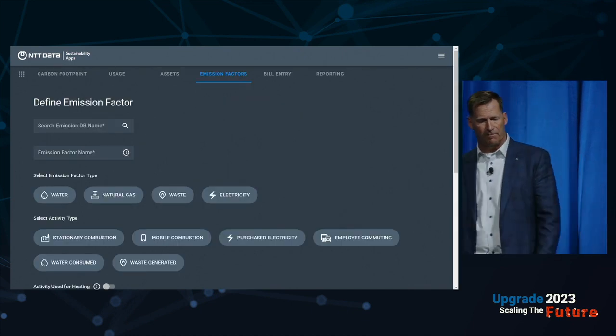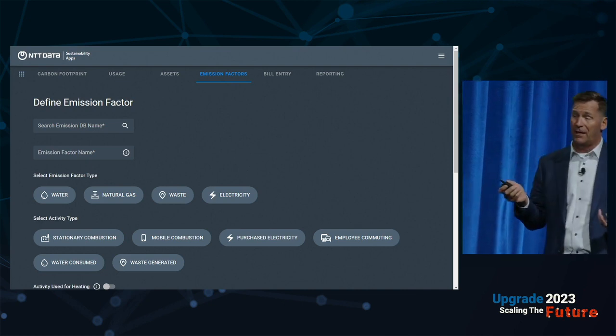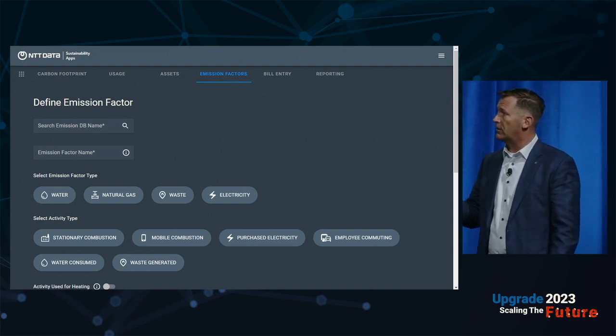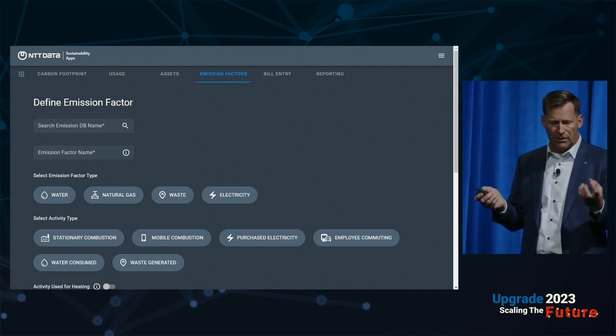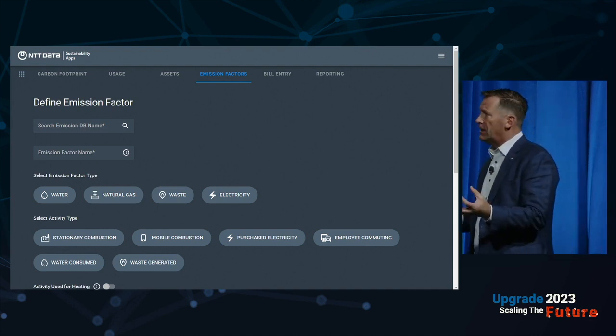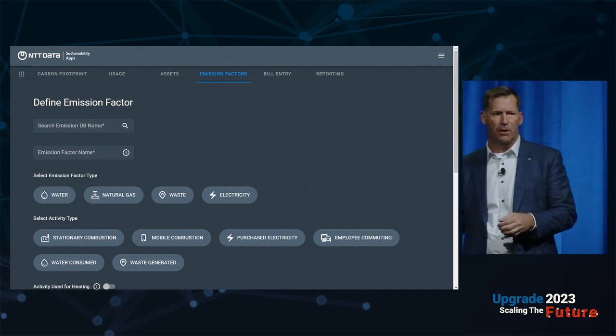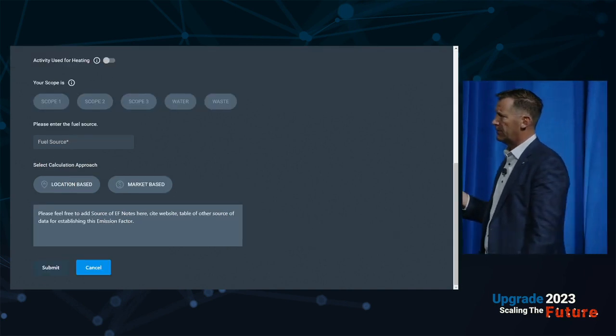Now, this is the emissions factor. And when I say there's a lot of these, I'm not kidding, and there are a lot of different ways to look at it. You have an emission factor, and you can think about it: is it water, is it coal-based, is it clean energy, and how do I then convert that into a metric ton of carbon? So there are those screens there.